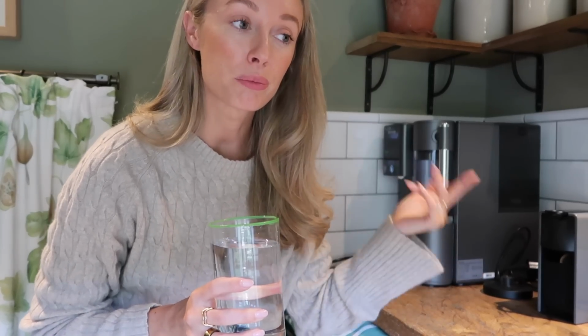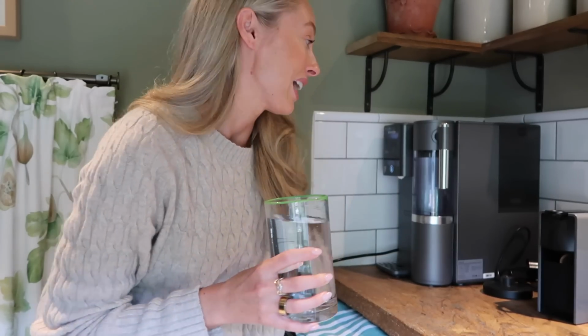Randomly, or maybe not so random, prior to this water filter, Lala's one was actually one of the things that you guys bought the most of from my links last year, so I'm glad that you guys are as passionate about water filtering as I am.